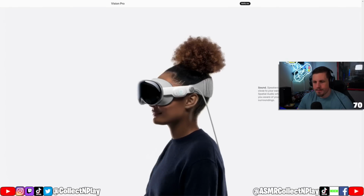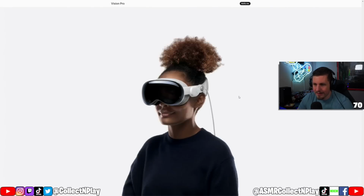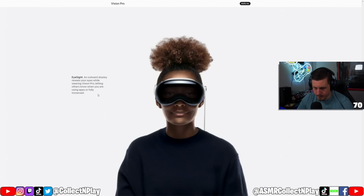But I don't know. Sound speakers positioned... Oh, here are the speakers. Okay, so they emit. They're not like headphones. I figured they would be like headphones, but then that makes sense. Positioned close to your ears, deliver rich spatial audio while keeping you aware of your surroundings. I feel like they need to have like a headset or an earpiece, like a headphone jack or something, where you can do a little mini headphone that just goes straight from the speaker into your ear. Obviously, I get that they want you to be aware of your surroundings, but I'm thinking from a gaming perspective, that wouldn't really work, unless the spatial audio is that good. This is so funny.